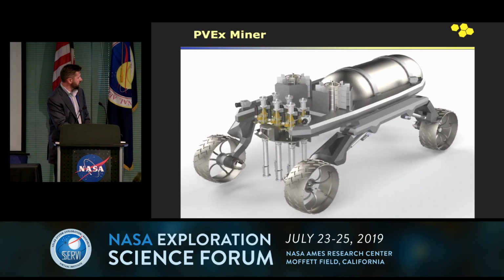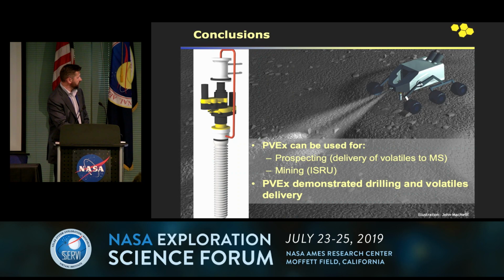And this is the PVEx miner. A bunch of these PVEx are mounted in front, so we can actually replace them if they break. And something like this could follow on after Viper has done a reconnaissance on the moon.